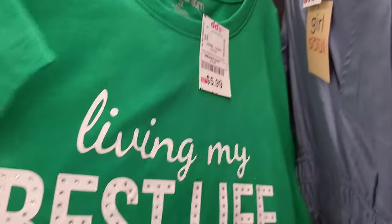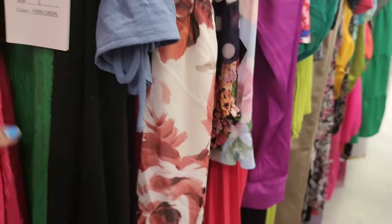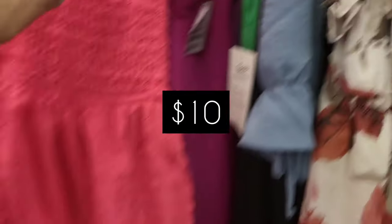Living my best life. Yes. The fact that we have life today. How about that? We still breathing. So it's a blessing. And that's a cute little sundress. $10.